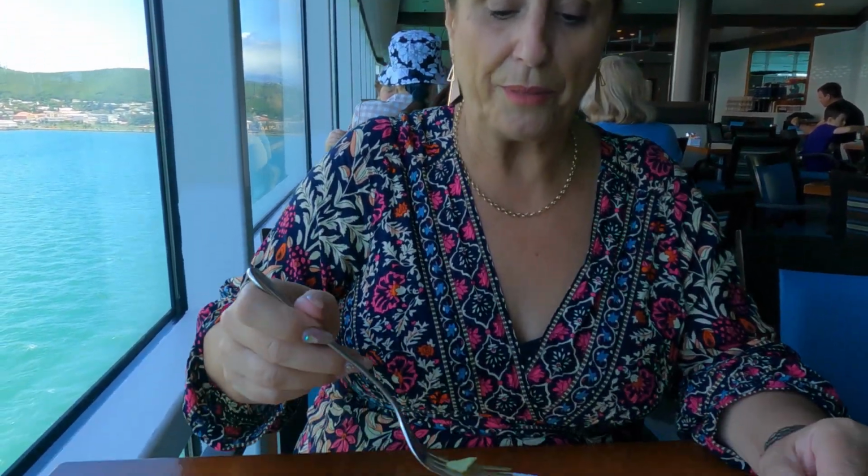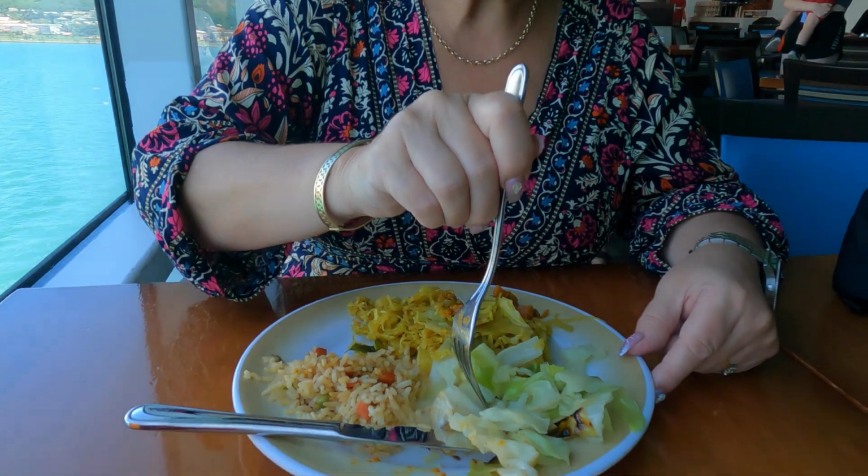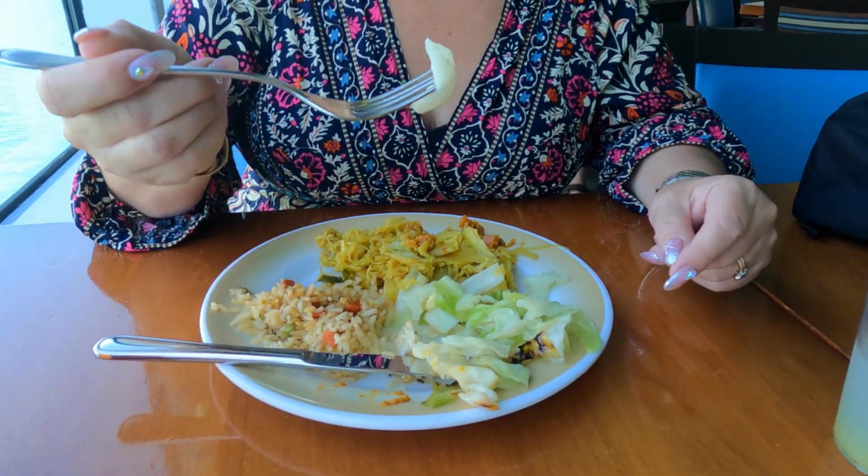That's delicious. They also had the specialty Indian pickles. So they have all those pickles out, which really makes the Indian flavours come out. That's delicious. And this was just sort of braised cabbage with, I think it said, caraway seeds.